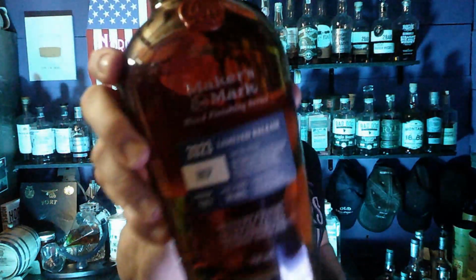Hey, what's up, everybody? I've been looking forward to this. I get to finally try the Maker's Mark Barrel Entry Proof, the BEP 2023 Wood Finishing Series.